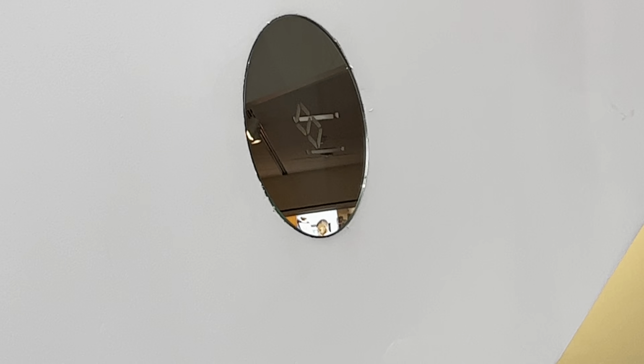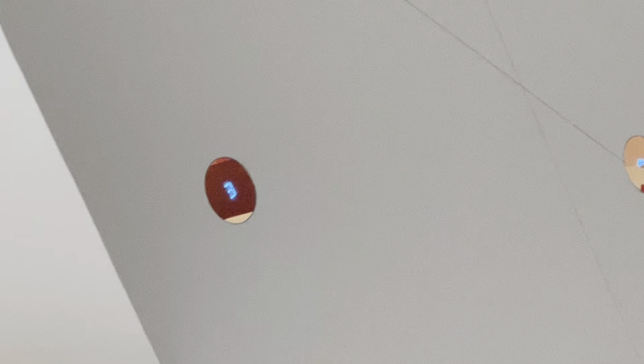So you can see some more right here. This one here is blank. You can see this one here is showing a 5. There's a 1, there's a 4, and there's a 3. You can see some blue ones. There's a 3 right there. You can see 2 blue numbered mirrors right here. And you can see some whites right here.